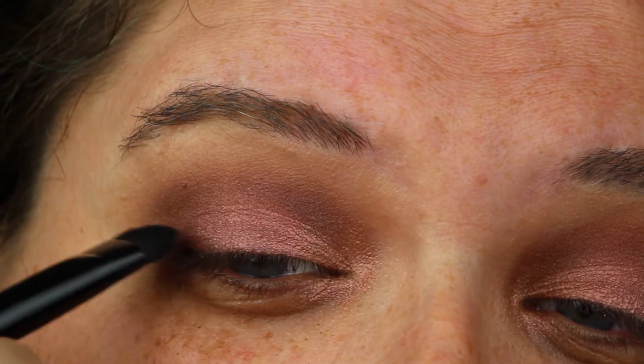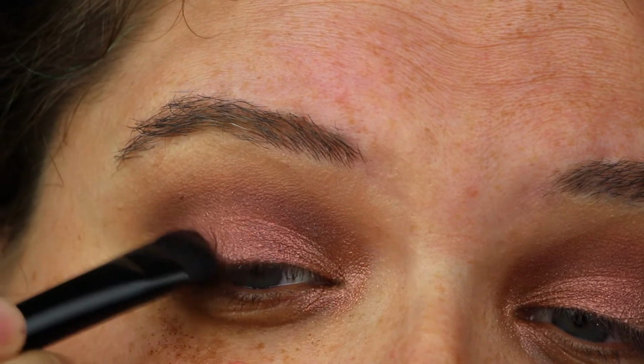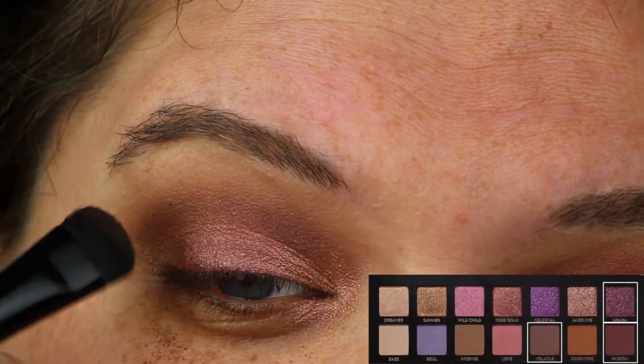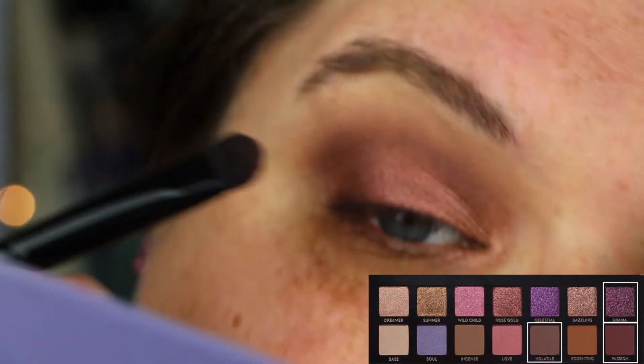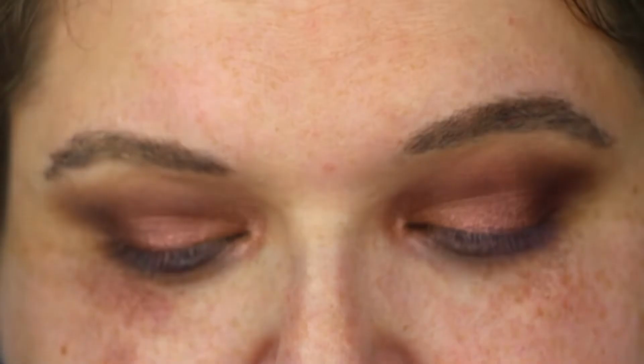To smoke it up in the outer corner, I am taking this brand new to me Envision 01 brush and a mix of Volatile, Passion, and Drama. Just kind of mixing that up. I love that this brush does so much of the blending and application at the same time for you. Brush was bought by me, of course. Let's not pretend I live in a dream fantasy world where companies send me their brushes.